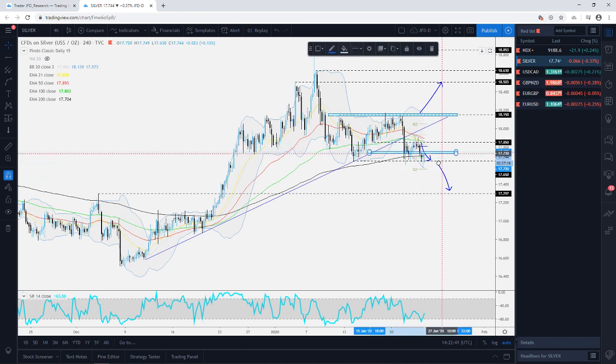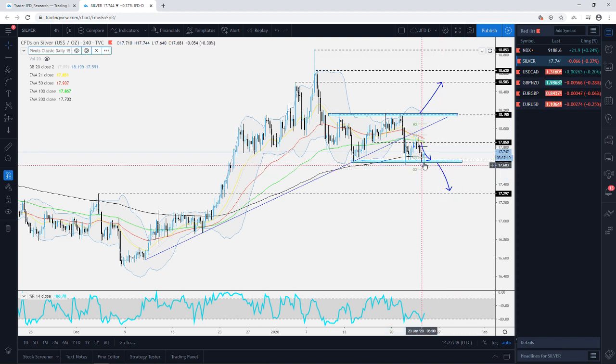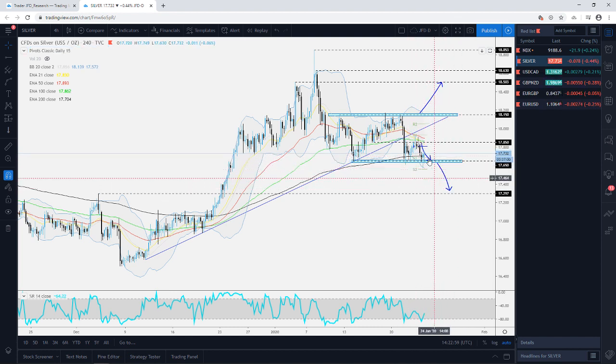So this area right here is the one we're going to be keeping a close eye on right now, because if we get at least a 4-hour candle close below this territory, below the 17.65, then we will aim for further declines, because this is where more sellers could start joining in and pushing this one potentially towards the 17.30 zone, which is marked by the high of the 4th of December.